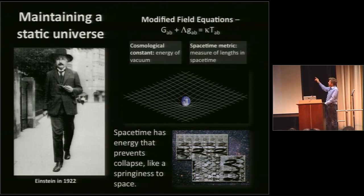He modified his field equations to make sure that the universe was actually static, because that's the kind of universe he thought he was living in. So he put in this extra term, a cosmological constant, lambda, here. And that basically says it's like a springiness to space that prevents collapse. So it says space-time has some kind of energy of the vacuum that's allowable in the equations. And he put it in there because he says, well, if you don't do that, then gravity should pull everything back together. And why would the universe be static if gravity should be pulling on everything?